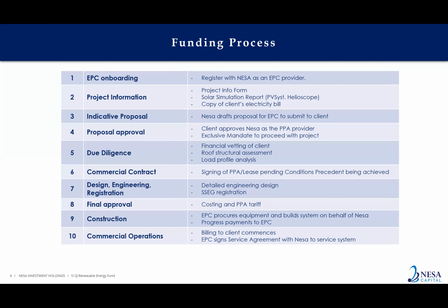In some of my experience, it's taken 8 to 9 months to get an approval through the Eskom process. And in that time period, you can have fluctuations in the price of the solar system or the components that go into that. And it's just important to have this conditions precedent that once all of these conditions are met, that is when the contract then becomes final and binding, which then leads us into the final approval stage, where we confirm the costing with the EPC, and the PPA then becomes a binding document.